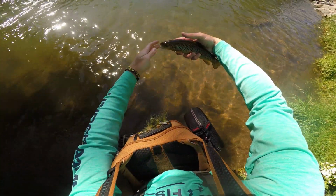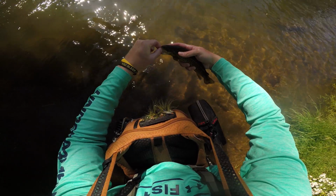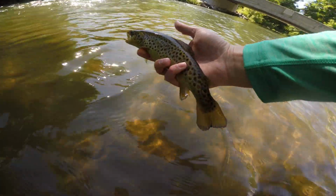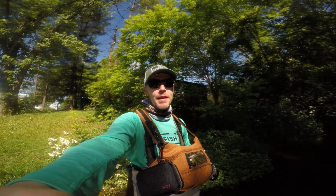Alright, that's how we're going to end on a stocked brown. But he took that pink beaded hare's ear. That's how we're going to wrap up this trip. Man, what a day.